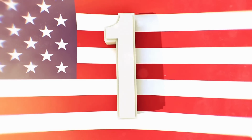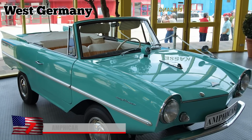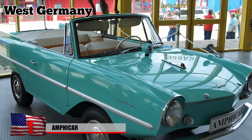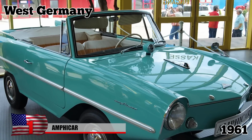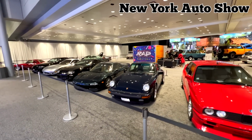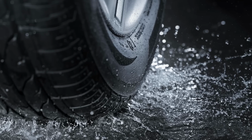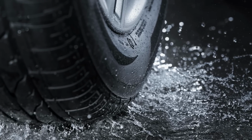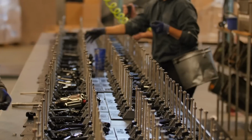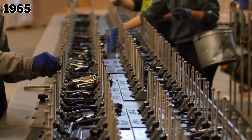1. Amphicar. Manufactured in West Germany, the Amphicar Model 770 was first launched back in 1961 and was put on display for the public at the New York Auto Show. As you might have guessed from the name, its design let it operate on land and water. But it didn't seem to do so well in sales, and production stopped completely a few years later in 1965.